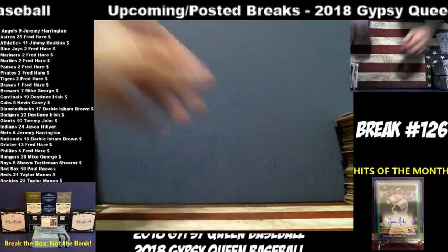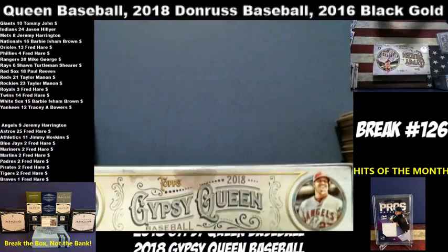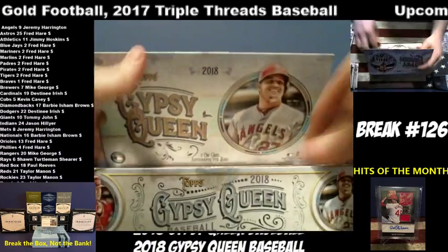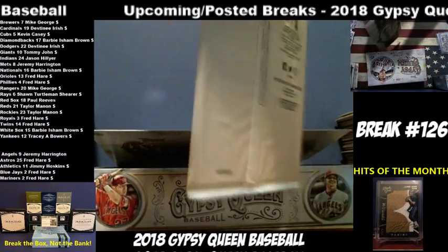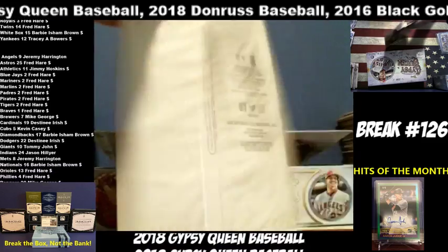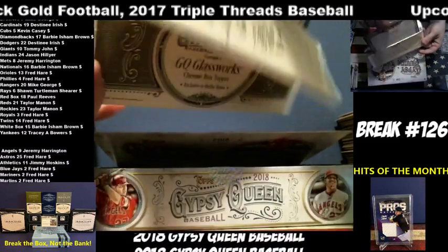All right, box number one. Yeah, that's a lot of cards to go through. I think we've got a case coming. We might mix it up on the case a little bit. If we do the full case, that'd be pricey, but hitting the big names on the box toppers, though.